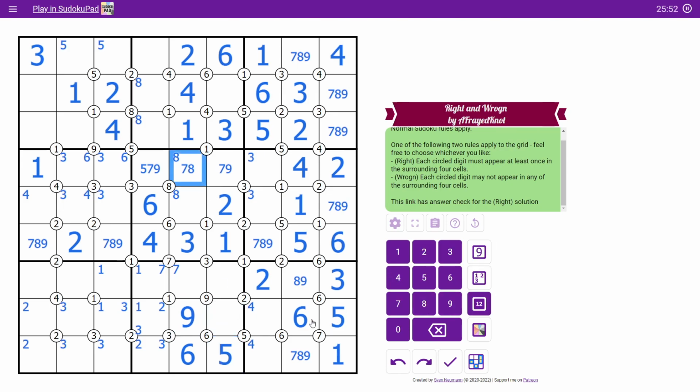So this is not a 9. Where do we put a 5 in this column? It can't be along here. None of these can be 5s ever, so it must be here. This must be the 8. This is left as a 7 for the column.